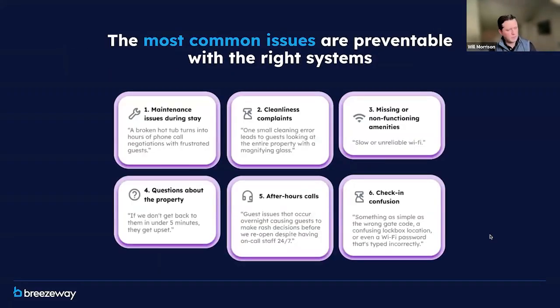This one, we're not going to spend a ton of time here, but these are the most common issues that we believe are preventable as long as you have the right systems in place. So as guest expectations continue to rise, right, it's more important than ever for us to understand what is preventing a one-time guest from becoming a repeat customer. I don't think there's going to be anything super shocking on this slide. I'm sure everybody here has experienced this and is very well aware of it, but I think it serves us well to just quickly talk through them.